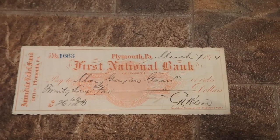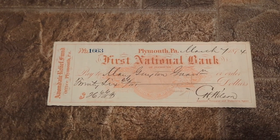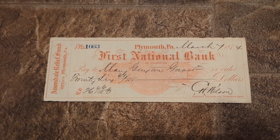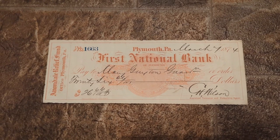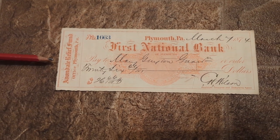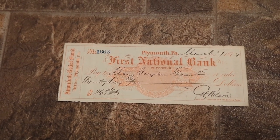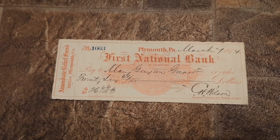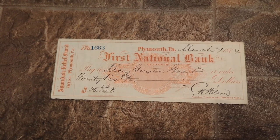This is one of the most interesting things I have in my coal collection. This is a check from a relief fund that was sent to, I assume, one of the widows. Looks like her name may be Mary. It's hard to make out those old school cursive letters, but as you can see right here, it says the Avondale Relief Fund, Office, Plymouth, Pennsylvania. And it's dated March 7, 1874. The Avondale disaster was one of the first global relief funds that raised money via the entire planet. Interesting little bit of information that is.